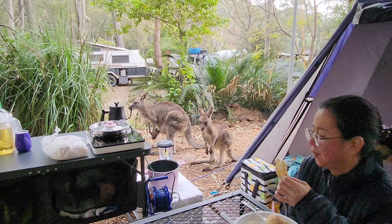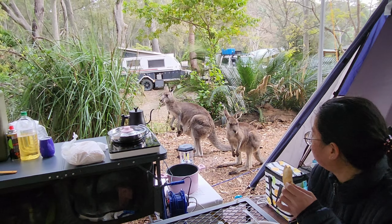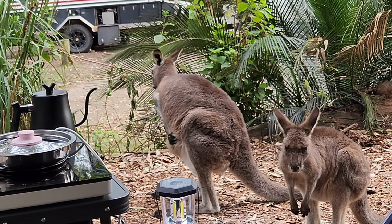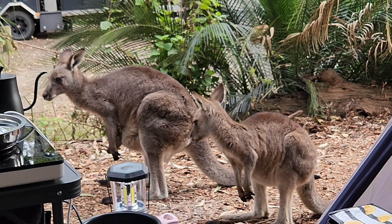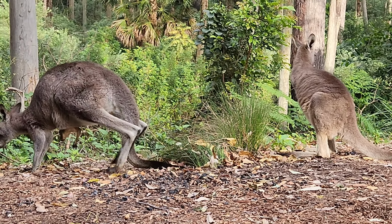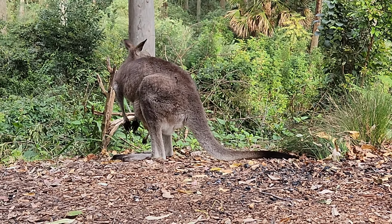Cute! Uwi natin kay Papa. Ano yan? Ano yung mag-islam yun? Ang galing na nga nga. Wow! He come from the land down under. Look at the baby roo.